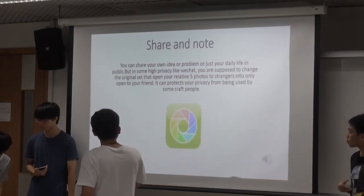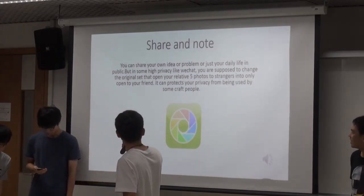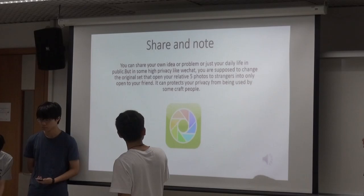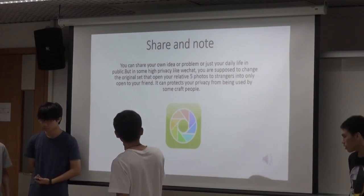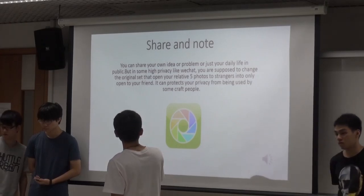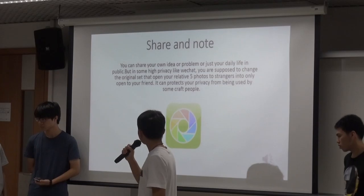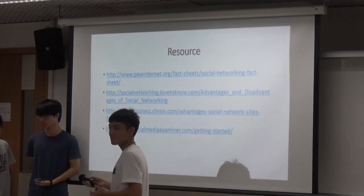Share a note. You are sharing your own idea or problem or just your daily life in public. But in some high privacy apps like WeChat, you are supposed to change the original setting that opens your relative photos to strangers into only open to your friends. It can protect your privacy from being used by some crafty people. That's all. Okay, Faith, thank you very much.